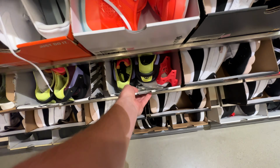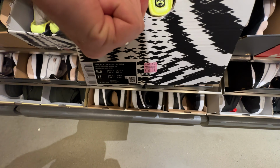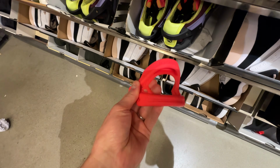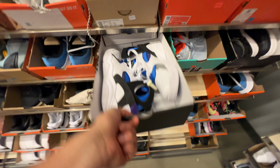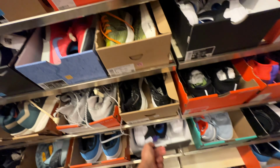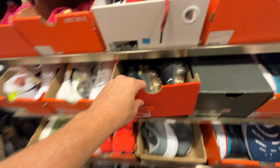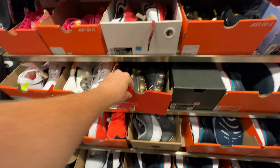Oh, so they've actually got some of the Ambushes on the back wall here for an extra 20% off with the extra heel tabs too, which is kind of cool. I kind of want to grab one and 3D print a heel tab. I might do that. Got some more Hirachis in a size 9. Well, these are 8.5, but I think we go with size 9 up here. That's pretty cool. Got some Nike Air Vapormax Pluses for $119.